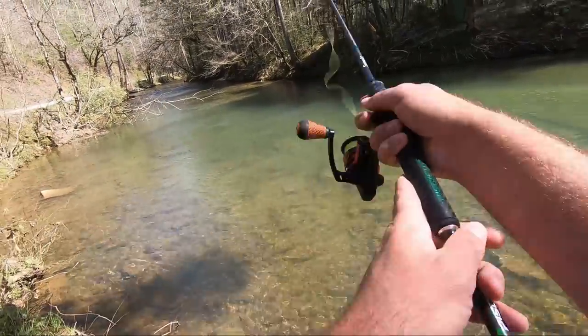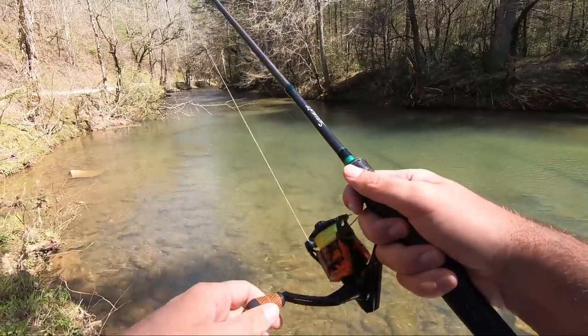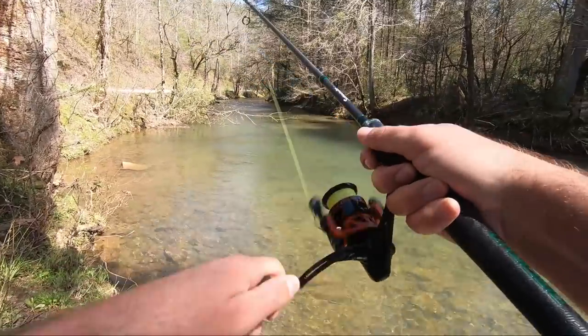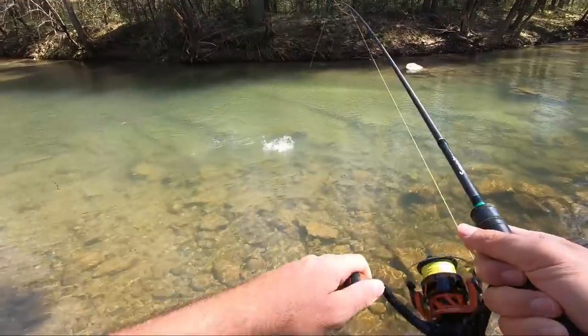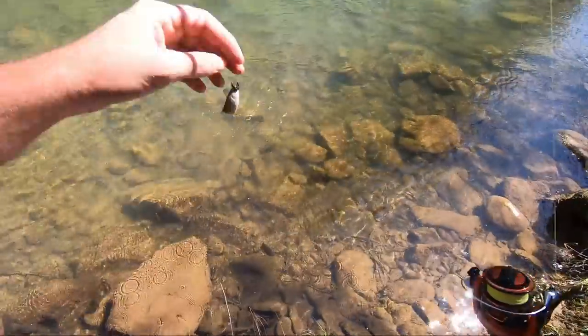It can be tricky fishing this type of water, especially because I want to get that lure on the bottom to, that's a fish. Yeah, that's a fish. Oh, that's a trout. I probably had a bite earlier from it. They peck at it, they'll hit. It's usually hard to get them.